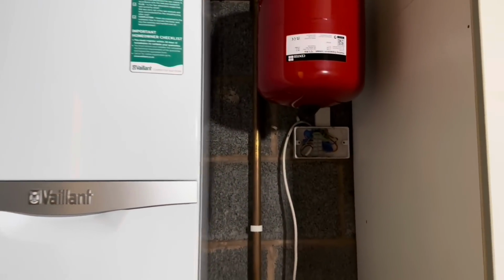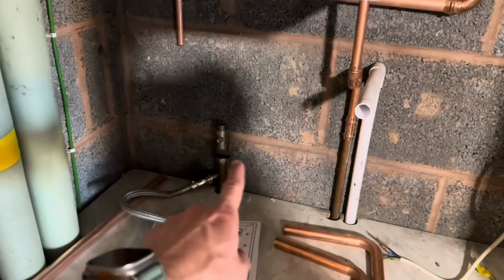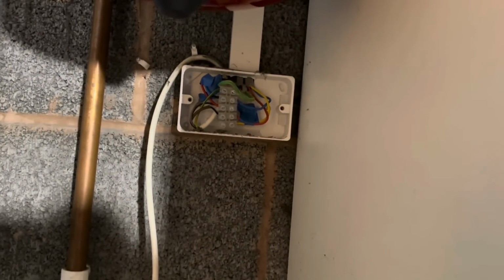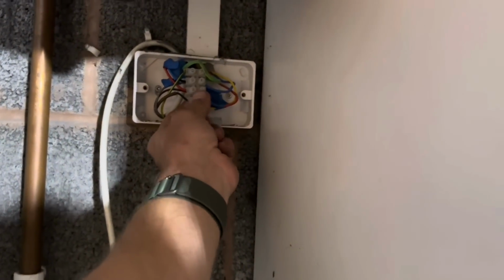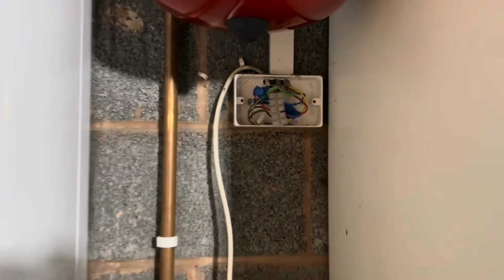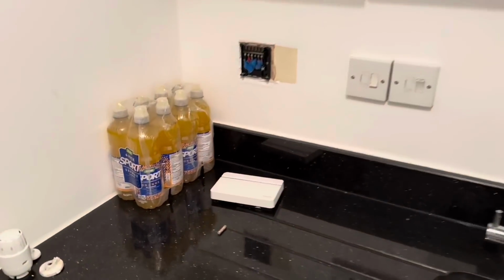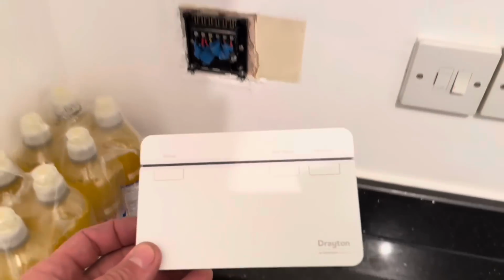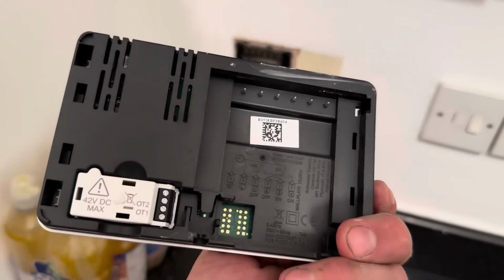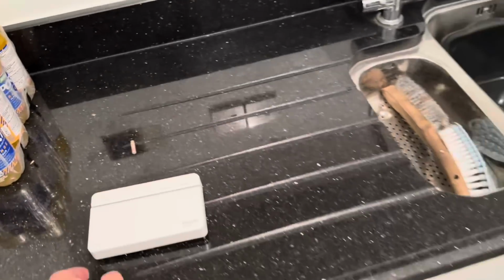I'm back in here, so we got the condense to connect, and the filling loop's got to connect onto there. And now my favourite bit, working out how many cables we've got, how many wires we've got, what wire does what. We've got that on the wall there, and then this programmer, let's go in. And then we've got the venting gear to fit.